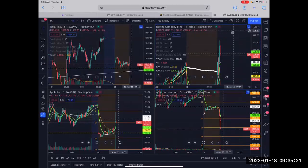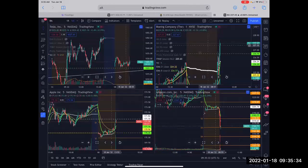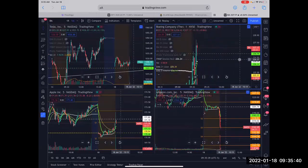Let's see. 1 minute chart. There it go. Boom. It popped. You see what I'm saying? It pops right there. And then that's where you take profits. All right. Boom. So I made $740 off that. So that's what I was saying. Take it right here. And then it pops. And then boom. I don't know if you guys saw that.